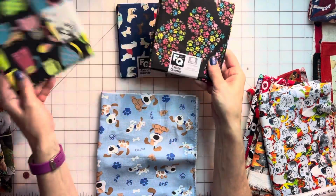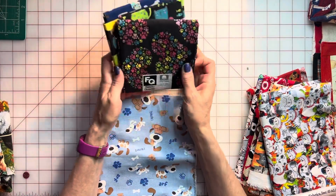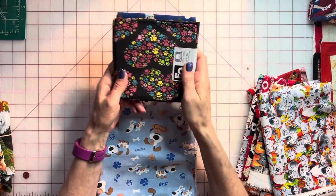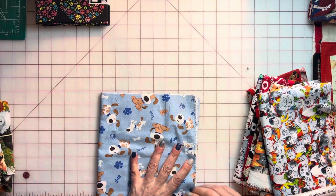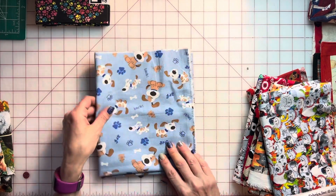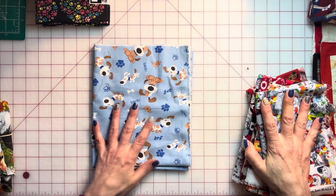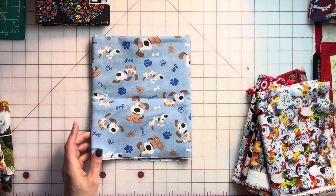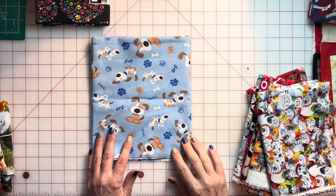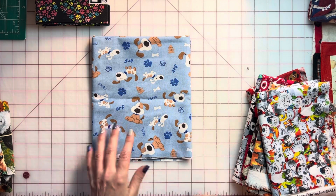Okay, so these are super cute. And these were on sale. These were $2.99. They were 40% off today. So great deal, because I'm not spending $3 on a fat quarter. So I got half yards of a bunch of dog and cat fabrics. I only got half a yard because I don't need a whole yard, because we still have a little bit of our scraps left. And like I said, we want to use everything that we have.